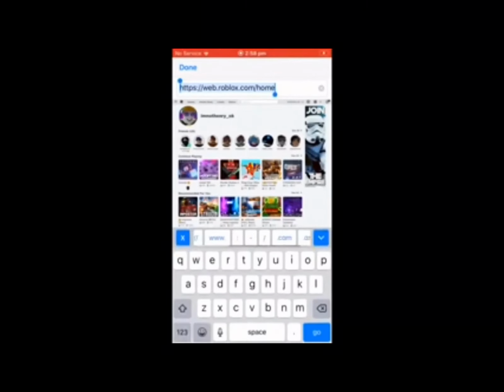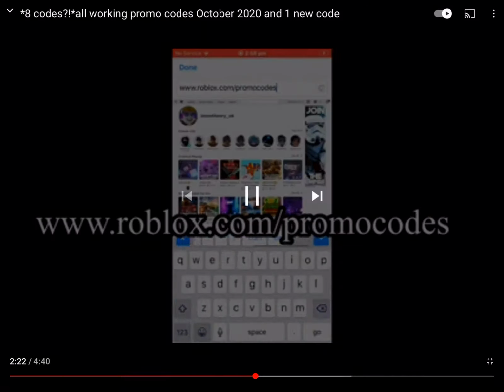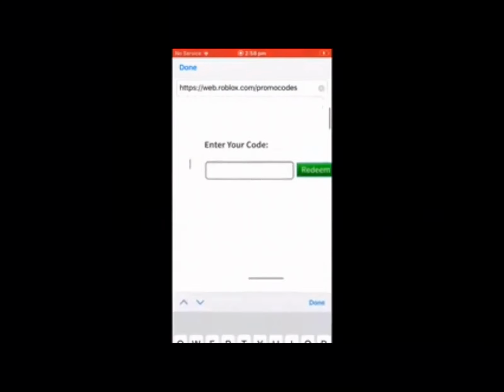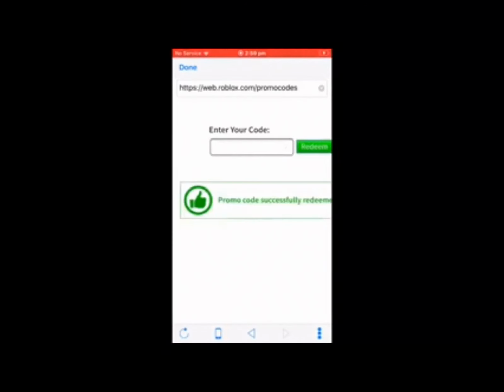Okay, this is the website you want to go on: www.roblox.com/promocodes. Go on that website. Boom, you're there. And then write the code again. So the code is Walmart MX Tail 2020 redeem. It says it's redeemed.